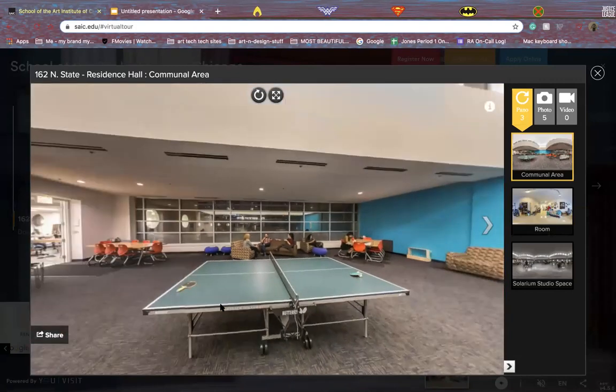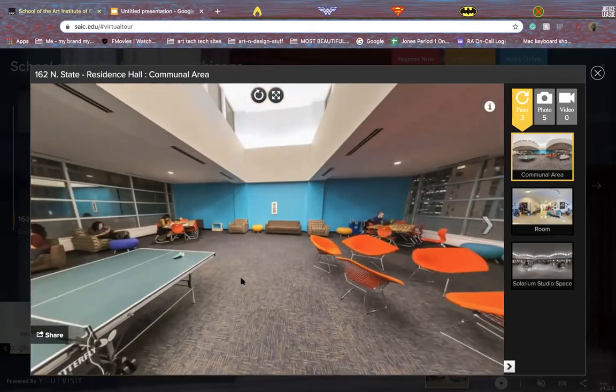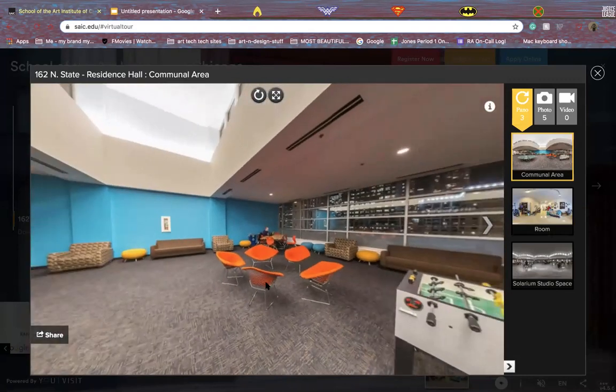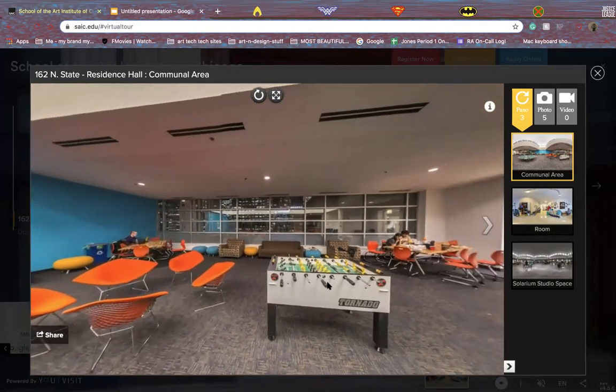We have this fun ping pong table. We also have a foosball table. And students are free to just come up here whenever they want and hang out. It is 24/7 access. So whether you're writing an essay or playing cards or just chilling up here, it's completely up to you. We also have programming that happens up here.